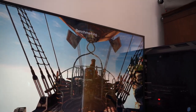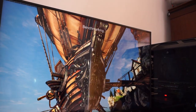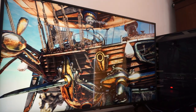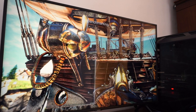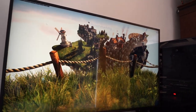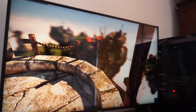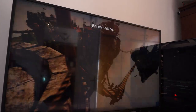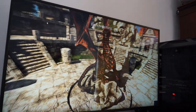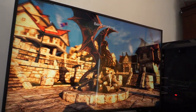If I'm correct, the resolution is 4K, as the TV monitor is, and the quality settings are on medium. Leaving aside the occasional screen tearing on the faster moving scenes, the image quality is really superb. It's really outstanding. There is no anti-aliasing, but you can imagine in 4K you really don't need it.